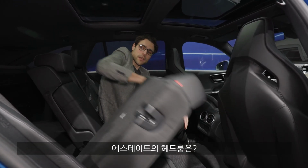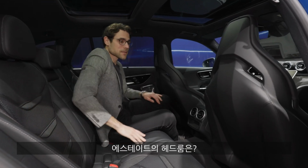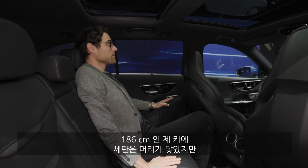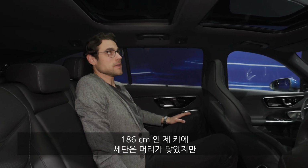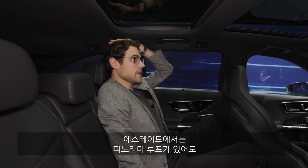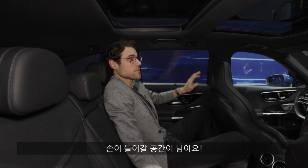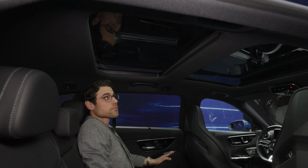What about the headroom here in the rear now in the Estate? It goes back again. So with 1 meter 86 or 6'1", I did have problems with the sedan. Here now in the Estate, I can even put a hand over my head, although this is also equipped with a panoramic roof.